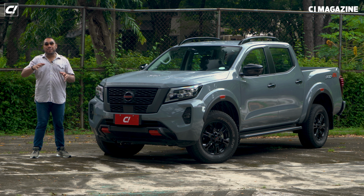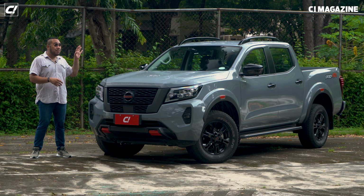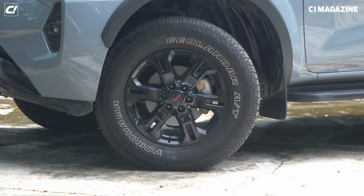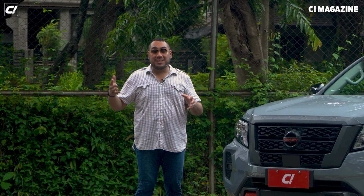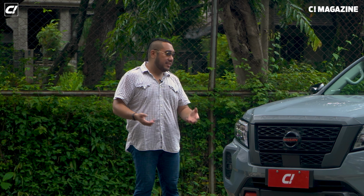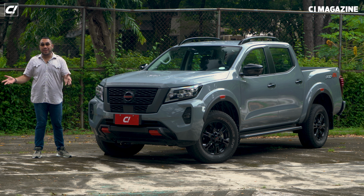Usually top-of-the-line pickups come with R18 wheels and highway tires. This one, on the other hand, being off-road centric, the Nissan Navara Pro-4X comes with R17 wheels and all-terrain tires. And if you look at the off-road hobbyists out there, that is actually their weapon of choice when it comes to wheel size. They do want smaller wheels so that they can accommodate bigger tires.